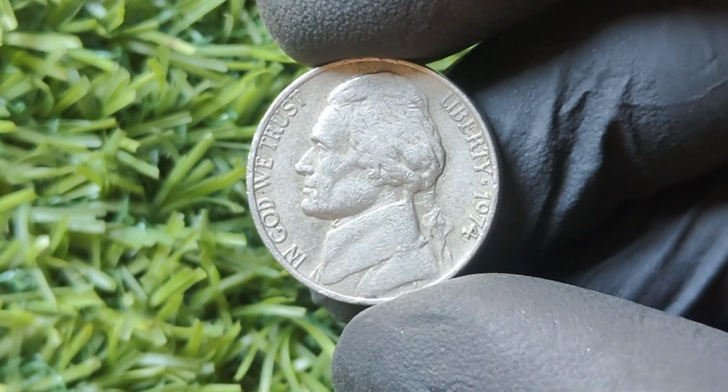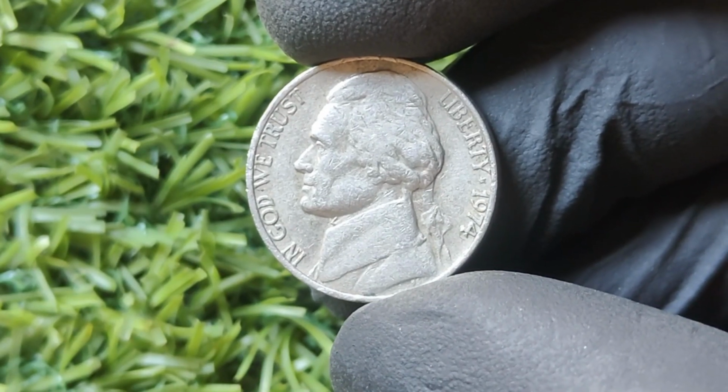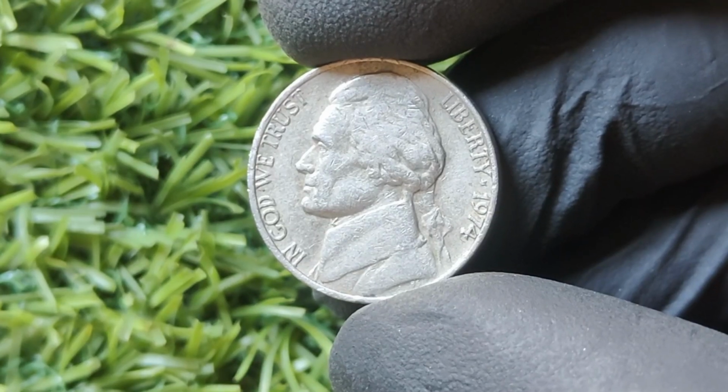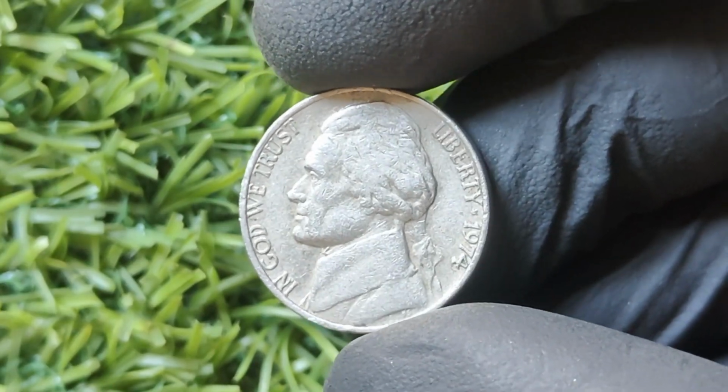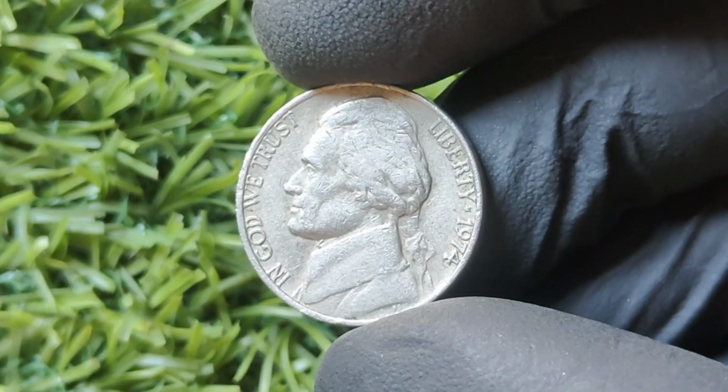It sounds harmless. You want it to shine, to look valuable. But cleaning a rare coin is like repainting a classic car. It destroys the value. Collectors and graders want authenticity, even if it means a bit of grime. So rule number 1. Never clean the coin.